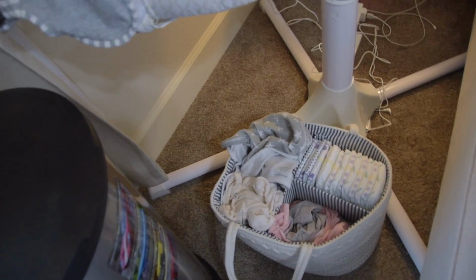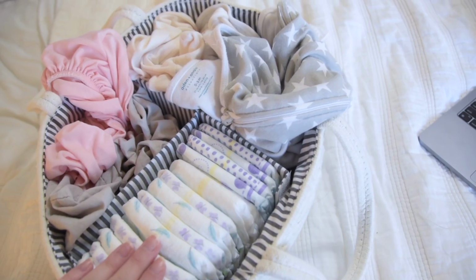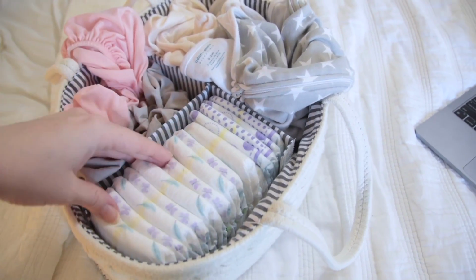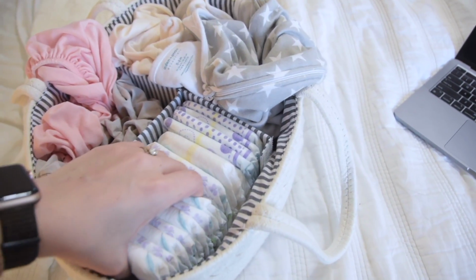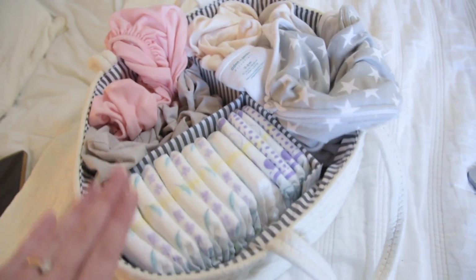And then down here, I actually have a real diaper caddy. So the first section is just diapers. Honestly, I refill this section at least once a day. I probably go through about half of this stack every single day between the night changes and naps, but I always want this fully stocked.